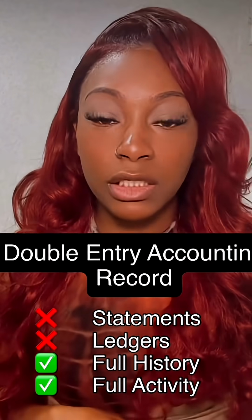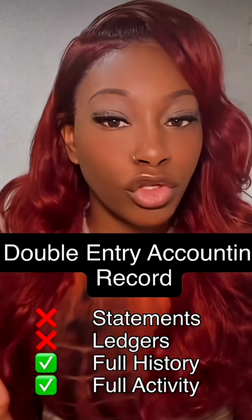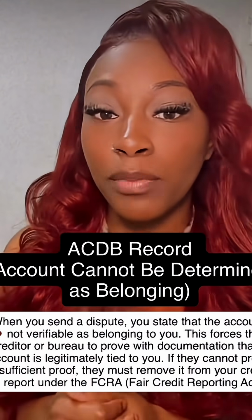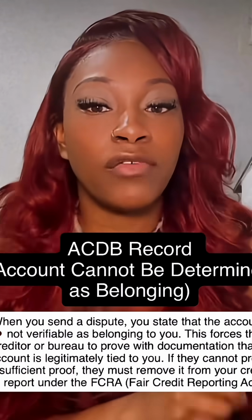The third thing you should be requesting is a copy of the double entry accounting records. Statements and ledgers just will not do. You need the internal record showing all the transactions that happened from the time it was open till today's date. Finally, you need to request a copy of the ACDB record. You need to know exactly why it's being reported on the credit report the way that it is, especially if it's inaccurate and if it's them that's at fault or the credit reporting agencies.